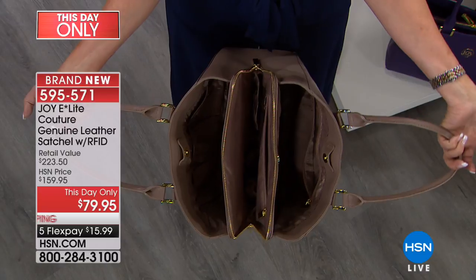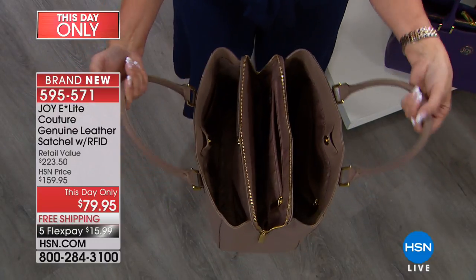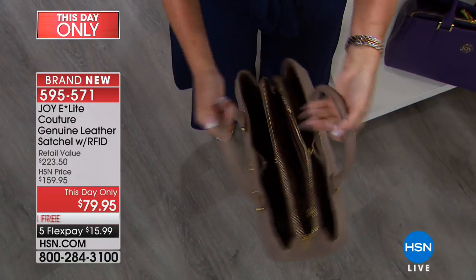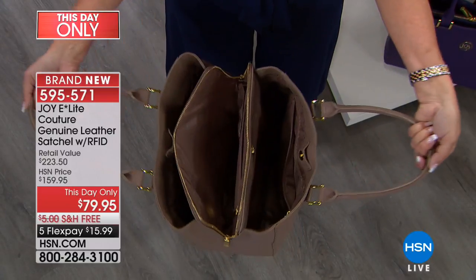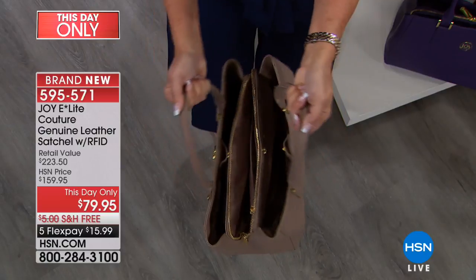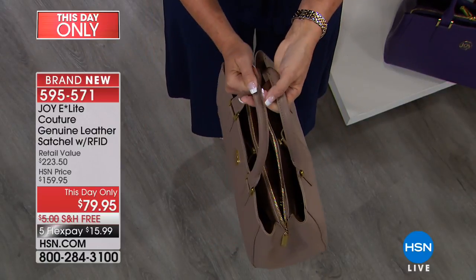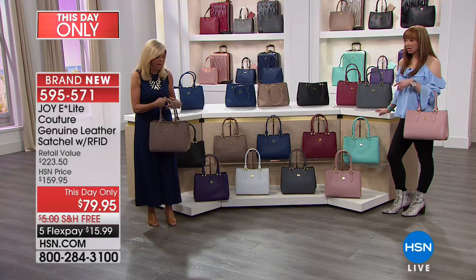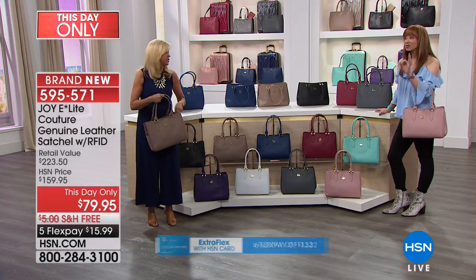You named a few names. Look at this, it's gorgeous. That full zip in the center, so touch chic. Wait, do you see what's happening here? I know. I didn't even touch it. And those snaps, they're not only a snap, but they're magnetic. This is such a quality bag that it's a Today's Special right now.